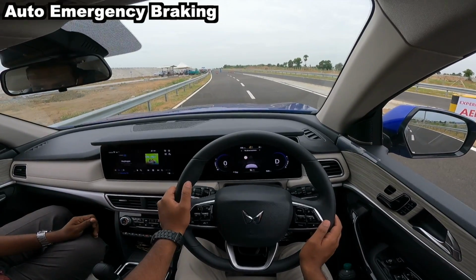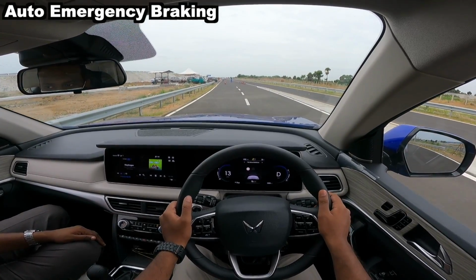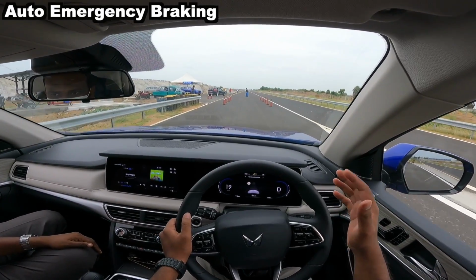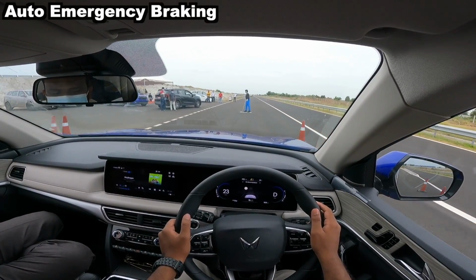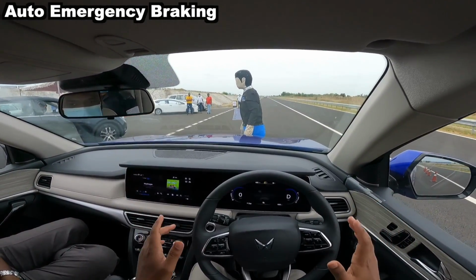Okay, great. We'll proceed. You need to maintain 20 kmph of speed. While nearing the target, you just leave your foot from the pedal. This is the first time that we are going to do a live demo of it. We are exactly at 20 kmph, 22. Don't apply brake.